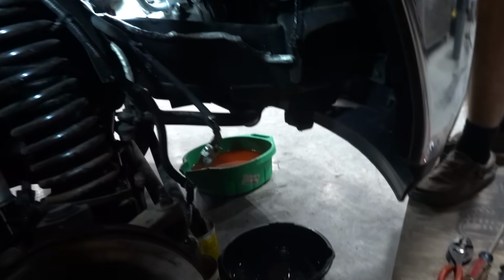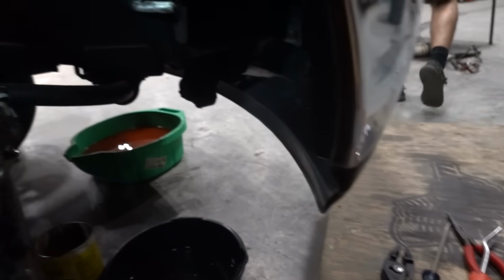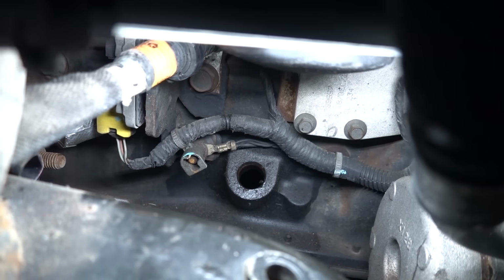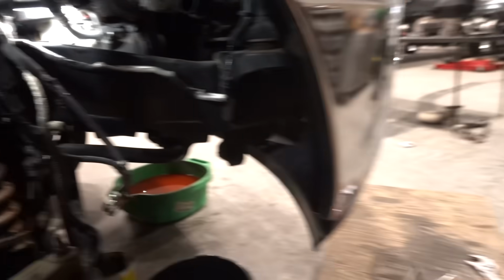Yes, sir. All right, so seeing that this is a compound turbo setup, obviously, if you guys have never seen, the additional block drain is right there underneath your oil filter. Went ahead and removed that. Found something that is worth noting here.